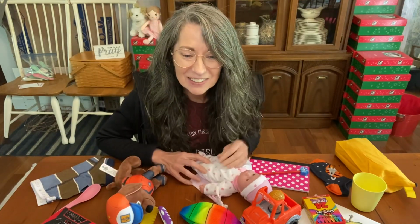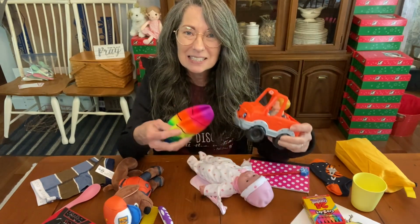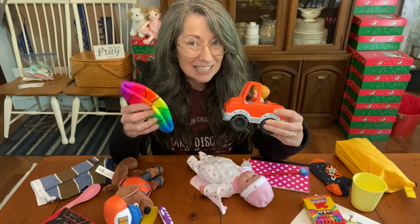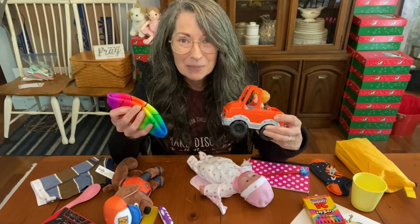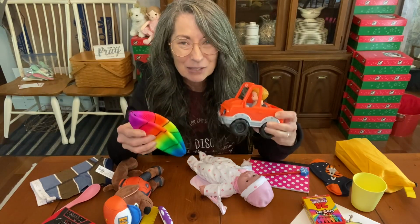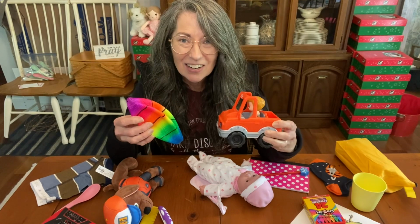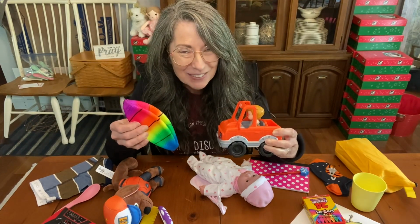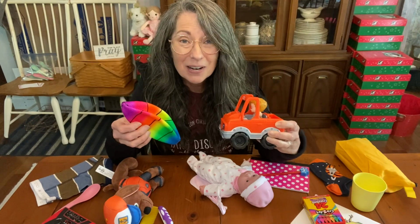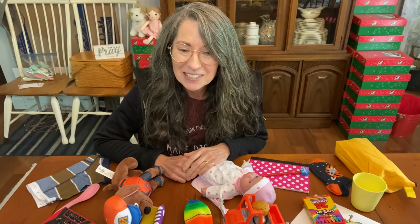Okay, number two, which would you choose to include in a shoebox? A car or a ball? This is a ball that needs to include a pump and it gets pumped up. It's not as big as a soccer ball, but it's a fun one to include in your shoe boxes. If it were between a car and a ball, which would you choose? Tell me in the comments below if you're keeping track on a piece of paper. I would love that.